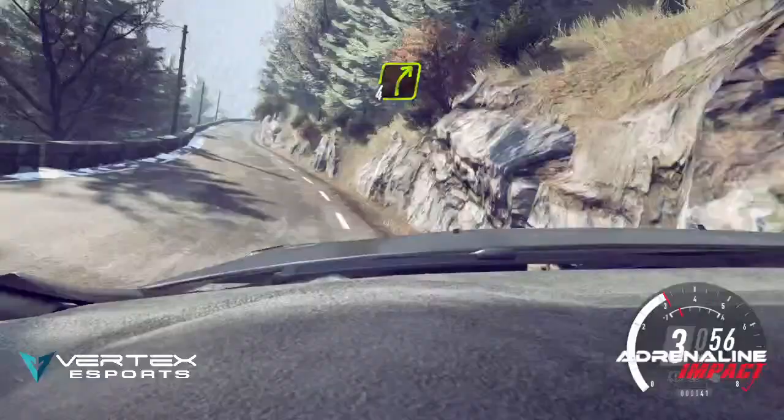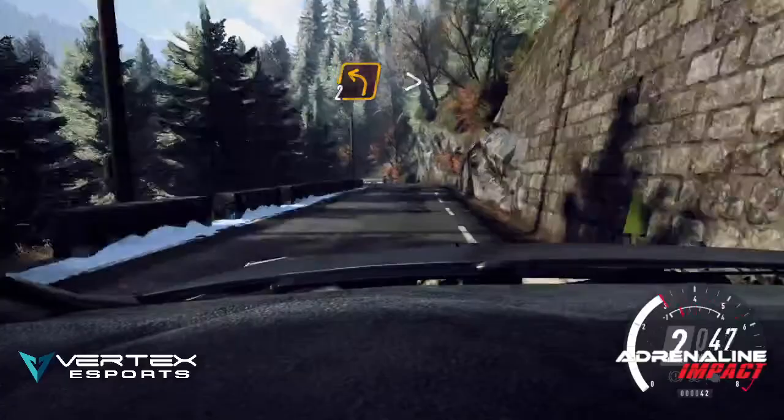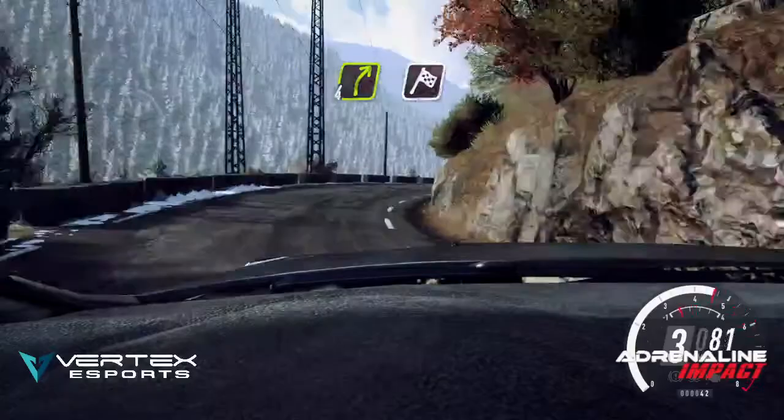Almost there. Two left long, tightens. Into three right long, opens, 50. Four right long, over finish. Keep left of a 30, four right.